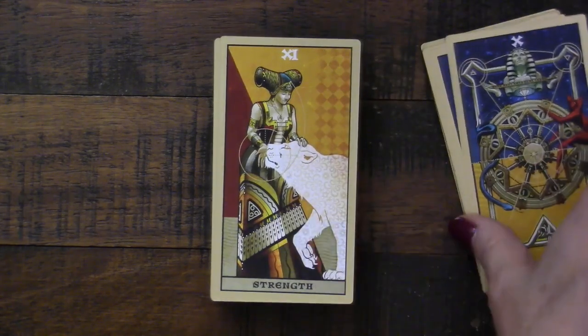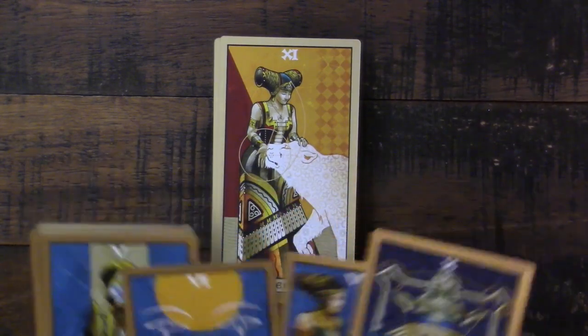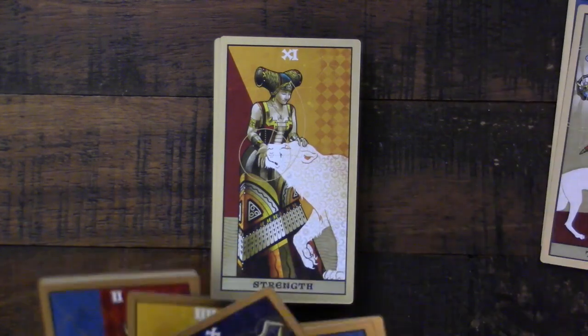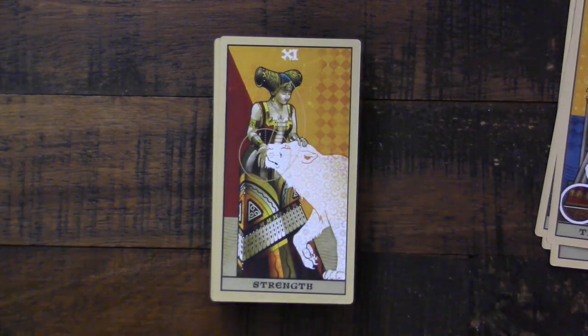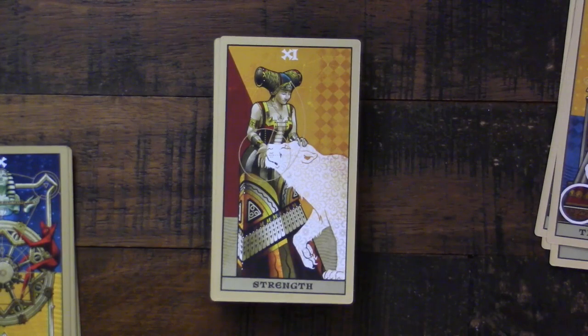Like, see, look at that. I really love the animals here. I really love, I'm going to make a pile actually. I really like the white animals that are standing out in some of these cards. I think that they're really gorgeous, and to me, this is a beautiful strength card. It almost gives it sort of an animal spirit energy, which is of course something that I work with, and so I love that context, but it's just beautiful.